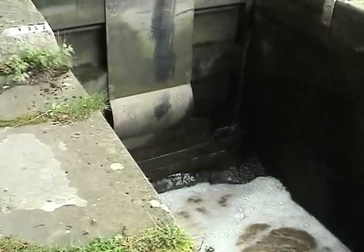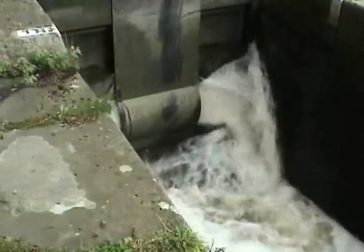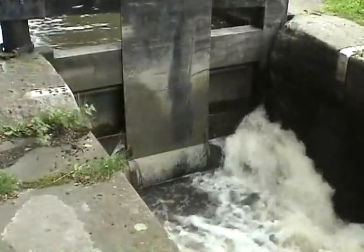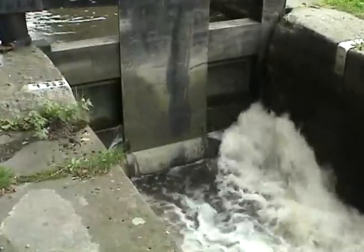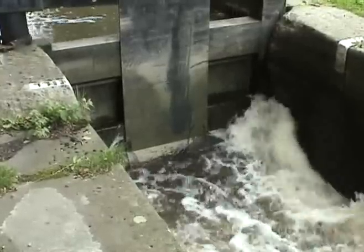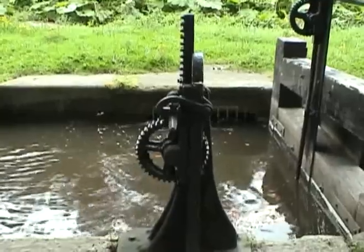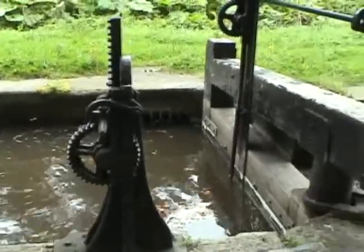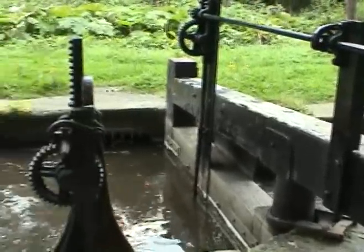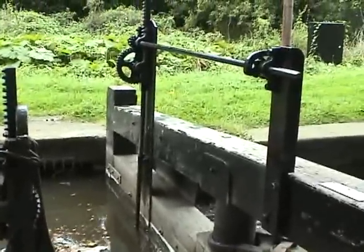This is a graphic depiction of what happens when you open the B. That's why you don't open paddle B until the lock is half full from opening paddle A. What's interesting about this flight is it's got both paddles on the same side of the canal, so you don't have to go tromping over there and back and forth and all that kind of stuff. So it's really pretty handy to have these things. That's paddle A connected to the ground there, and that's paddle B on the gate itself.